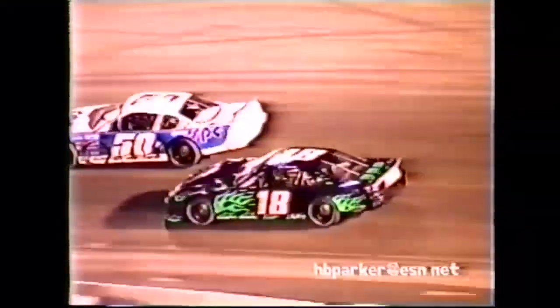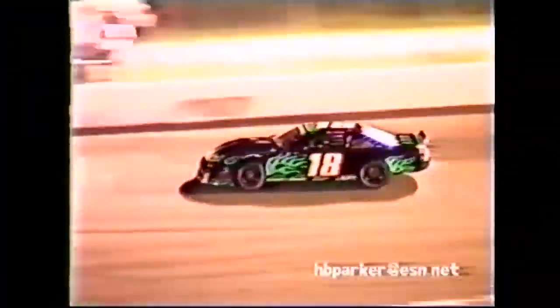Jamie Caudill runs 4th, in jeopardy of losing that. Here comes Mendenhall on his back bumper. Mendenhall down low. Jamie Caudill works the outside lane. Meanwhile, here are the top 2.